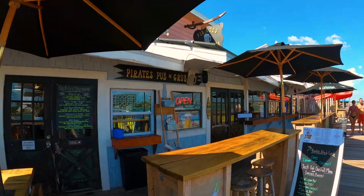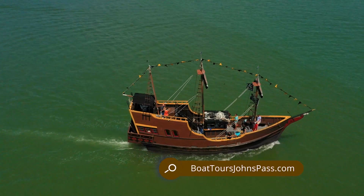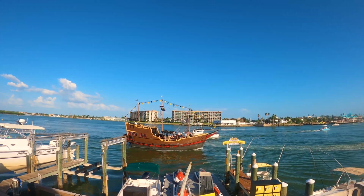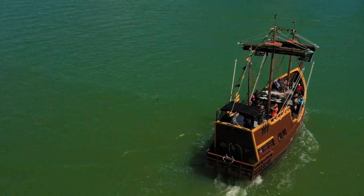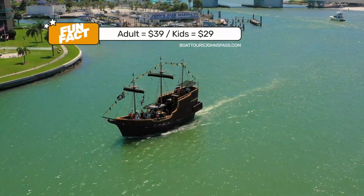Get some grub at the Pirates Pub. Ahoy, matey! Sail the high seas aboard the Royal Conquest pirate ship for a swashbuckling adventure. An entertaining crew will guide your 90-minute adventure across Boca Ciega Bay. Tickets are $39 for adults, $29 for kids.